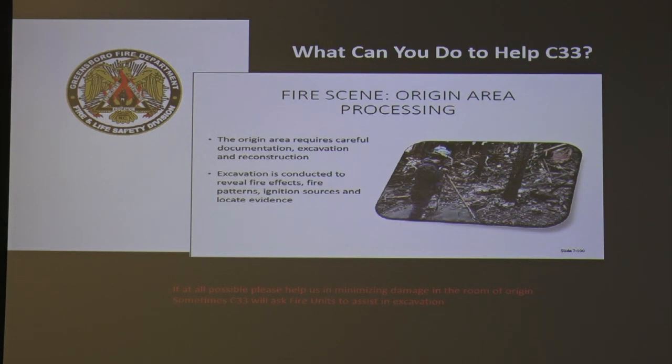So, the area of origin, the processing. I appreciate your help on it. You guys do a great job helping me out. If at all possible, minimize the damage to the room of origin, which you guys do really good. I understand you have to do your overhaul and make sure there's no extension and what have you. But if we can leave a room in place and the readings are good for any of us to come in, then definitely leave it and let us do our photographs, and then you can go back as we're starting to do the delayering, and we can start moving things then. And we'll definitely ask for your help to move things and assist us with that.